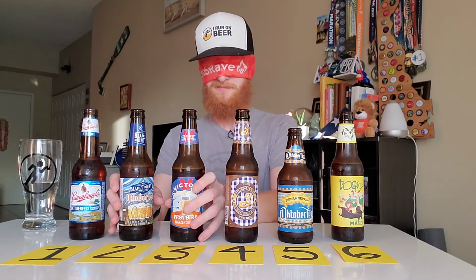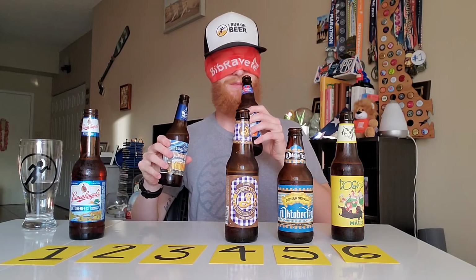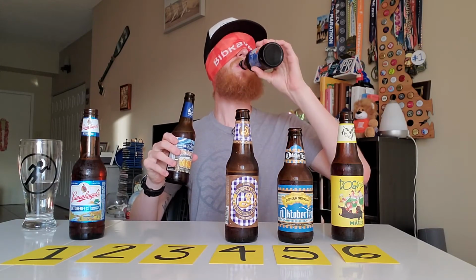Anyone who knows me knows how hard of a time I have drinking a lot of alcohol in succession. So this is surprisingly difficult. It's not your superpower at all. It is not my superpower. I just really love the toastiness of this one.